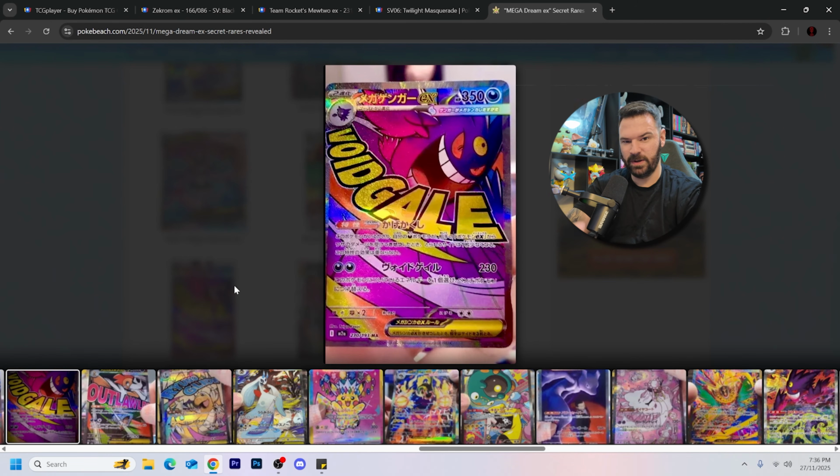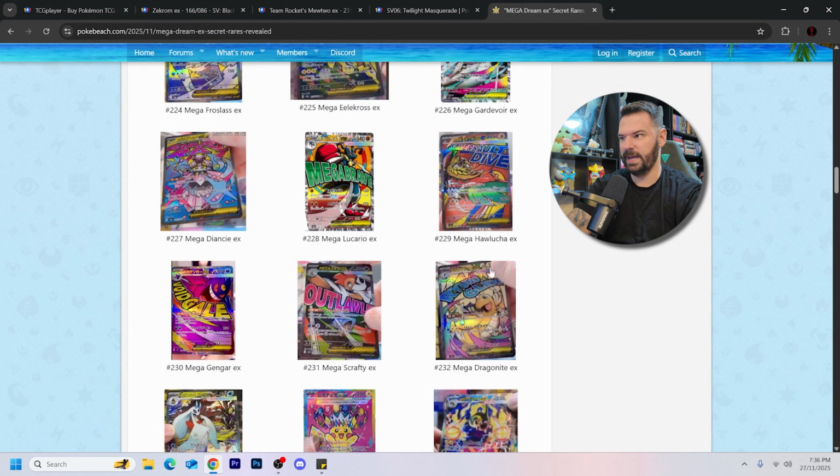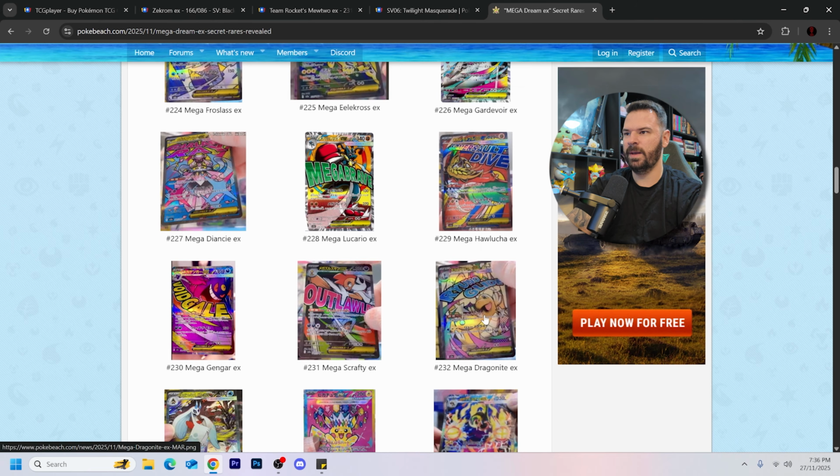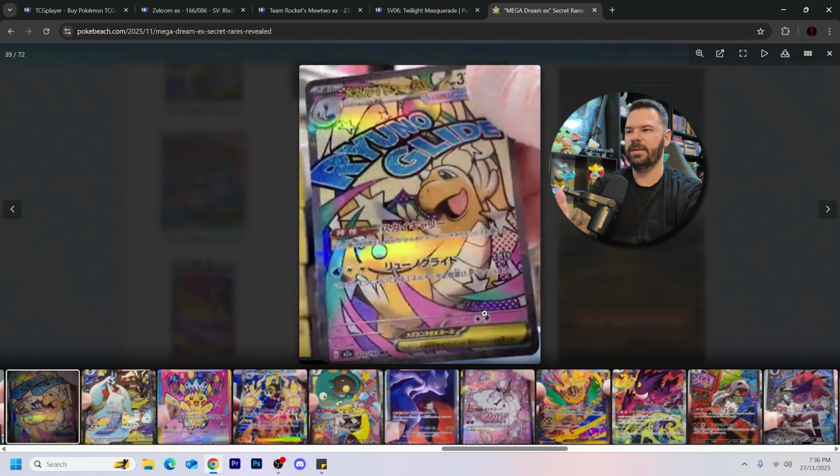But one thing we can take very seriously is Mega Attack Mega Gengar, because we know how popular Gengar is. We know how many people like him and how many people are going to go after this specific card, but also a card that we're about to look at in a minute. So there's going to be a lot of people chasing that card. Mega Scrafty as well. That's another cool one. Another popular one, Mega Dragonite.